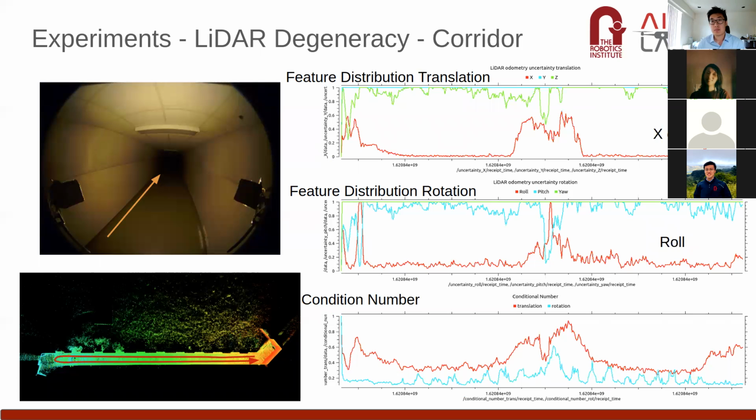This makes sense because while the robot is turning, the degeneracy direction, which is along the corridor, switches from X to Y and then back to X when the robot is returning home. There is a similar case in the rotation plot, where roll movement is under-constrained when the robot is traveling along the corridor. When the robot is turning back, we can see the degenerate rotation axis changes from roll to pitch and then back to roll.